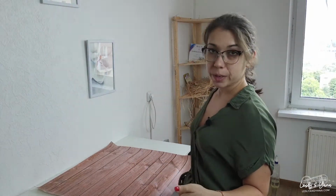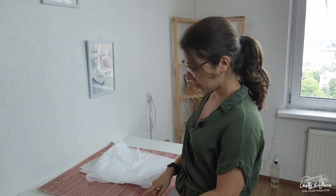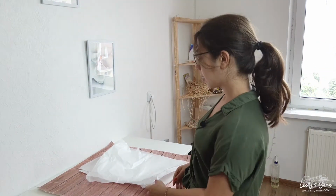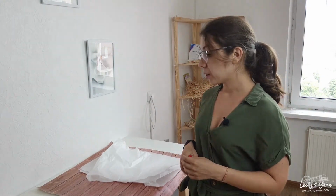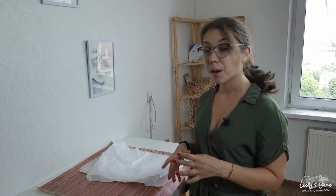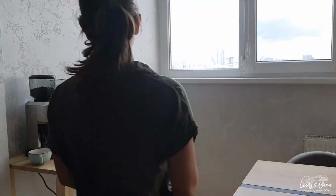For different social media, I need different types of backgrounds, and I have this wooden style background, and also just some craft paper to have a nice white background as well. Not just flat like a table, but more crumbled with some texture in it. Now I'm gonna get a coffee and start photo shooting.